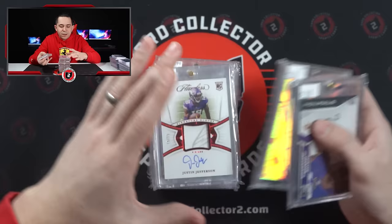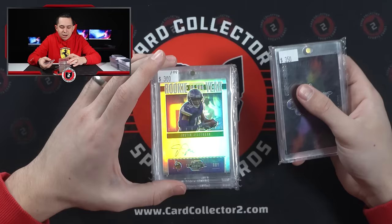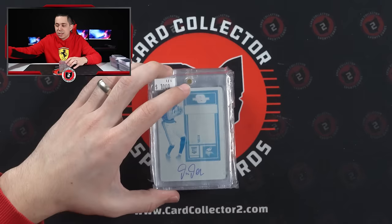Stained Glass Mosaic. Color Blast. Contenders Optic Rookie of the Year at a 99. Panini 1 RPA at a 75. A 1 of 1 Contenders Optic Printing Plate Auto. Limited Patch Auto at a 75. Contenders Optic Auto at a 99.